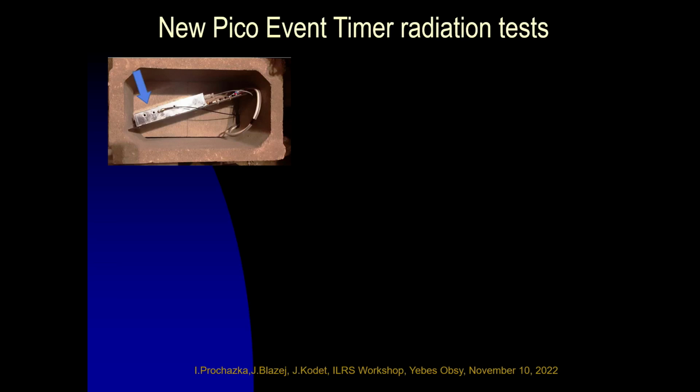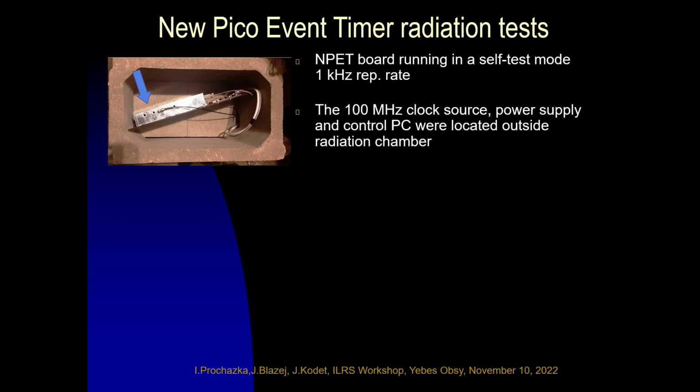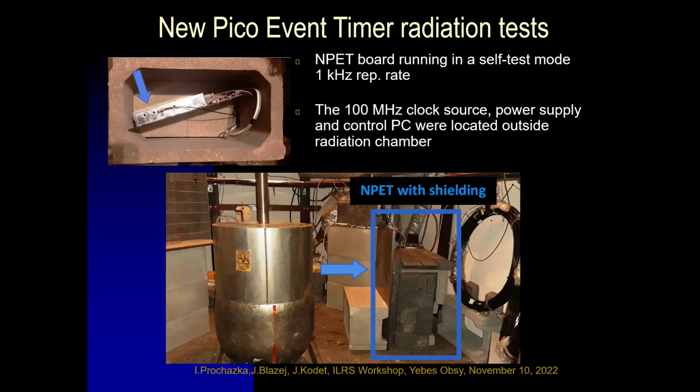During the radiation exposure tests, the device was completely operational. It was running in the self-test regime at a 1 kilohertz rate. The radiation direction is marked by this pointer. And obviously, the 100 megahertz clock source, I mentioned, is not a trivial thing. The power supply and a control PC were located outside the radiation chamber, obviously.